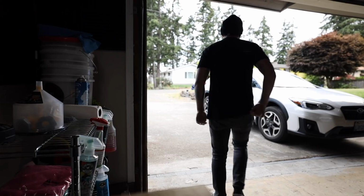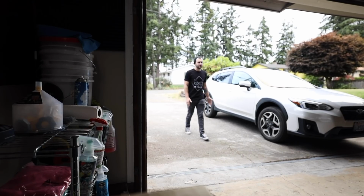So let's get the BRZ pushed out of the garage and up into the driveway to get it ready for this flatbed that's showing up here soon. All right, do I have enough room to push you out? I'm gonna say barely.